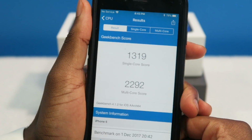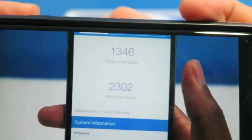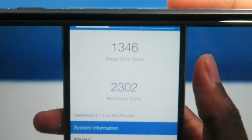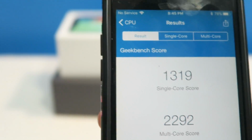So let's compare that to the previous generation of iOS. So I'm going to launch my Photos application. Alright guys, my bad, I didn't take a screenshot of the 11.1 scores. So as you can see, this is 11.1, 1346. The multi-core score is 2302. So if I compare that to the latest version, okay, let me see.